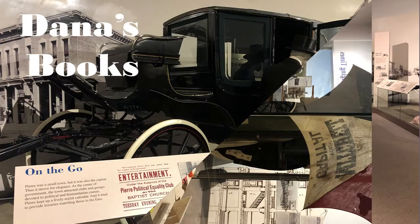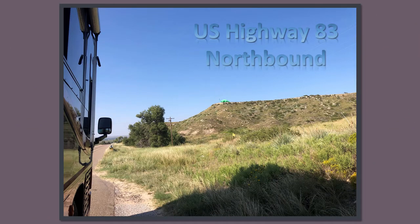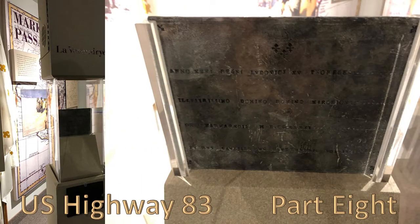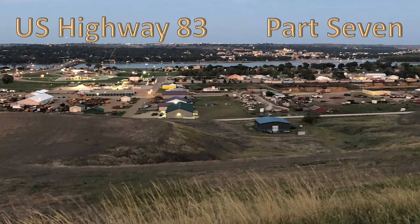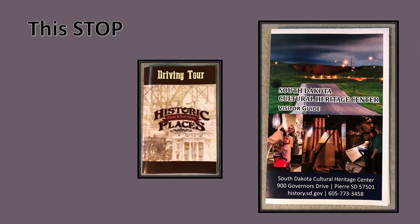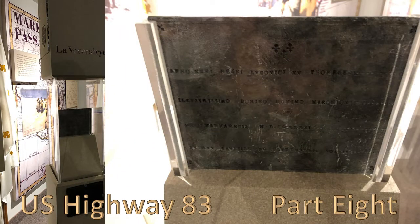And yes, we are continuing northbound on Highway 83 to see all the wonderful sights between Texas and North Dakota. But we are still in South Dakota and we are still in Pierre, the state capital. Last week in part 7, we took you up Highways 1804 and 1806, representative of the Corps of Discovery's trip across the U.S. And this week, we will be on our last stop of the driving tour to see all the sights in Fort Pierre and Pierre.